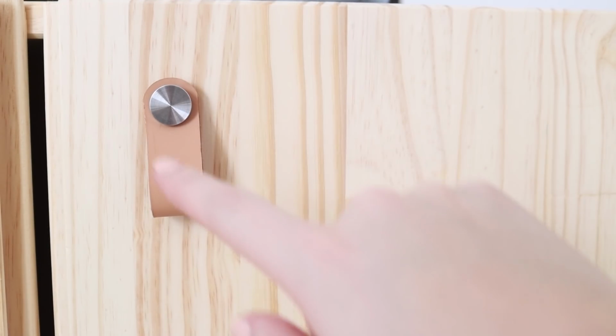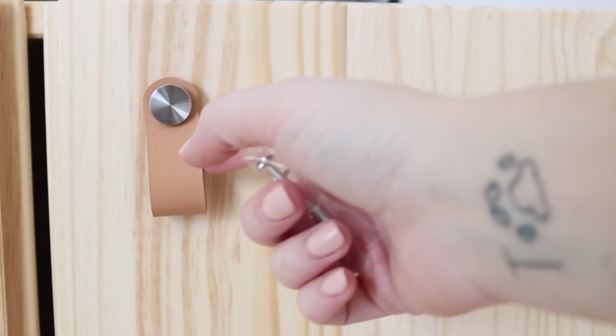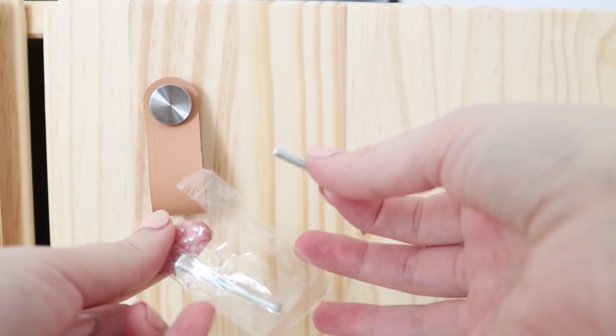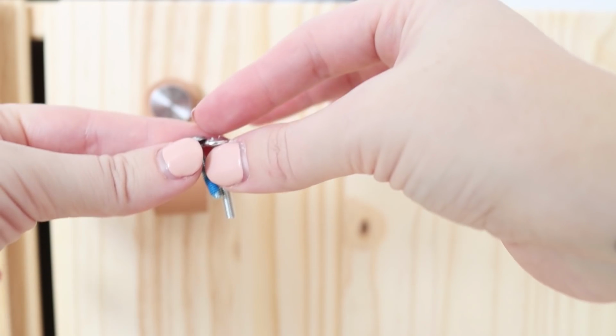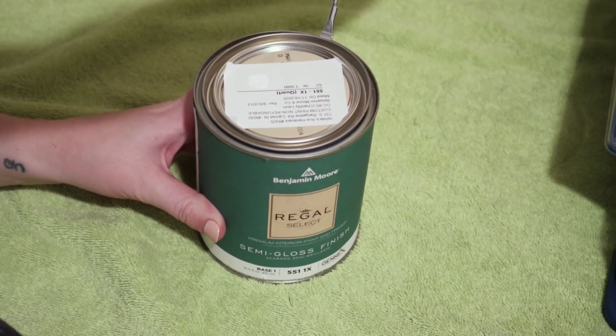Looking good. Just FYI, this is why I always keep scraps from other projects. This is the piece of hardware that the pole actually came with, which does not fit through my wood, too small. So I had these extras lying around from a different knob, and this is the size that I actually needed. Finally onto one of the fun parts, what I've been waiting to do all day.